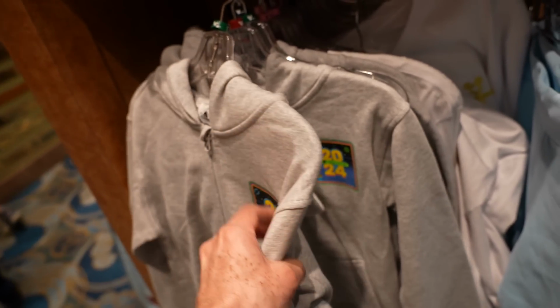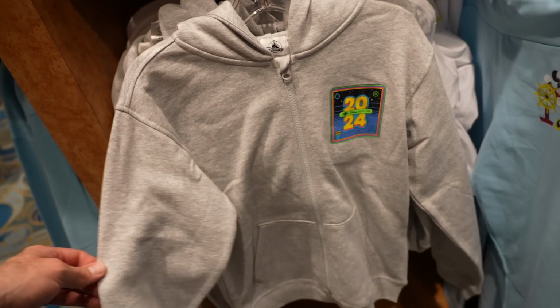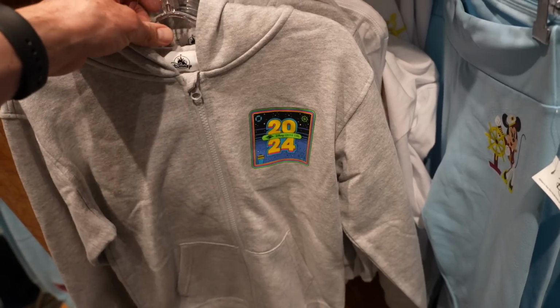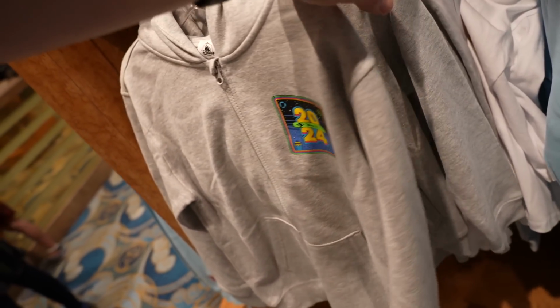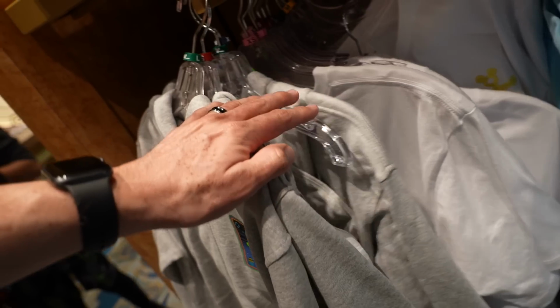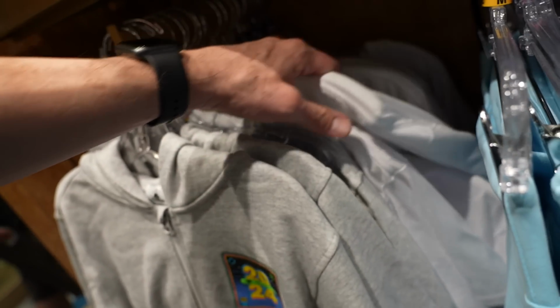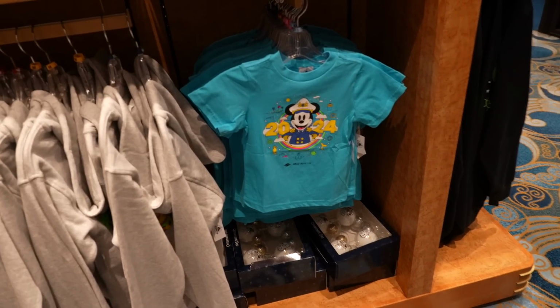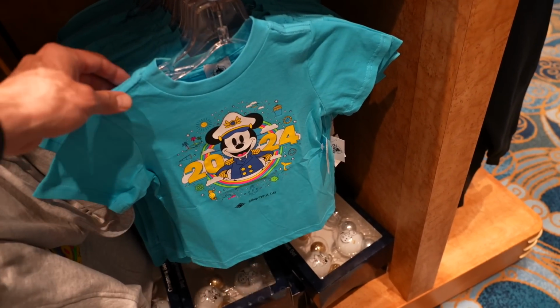This is pretty good. I mean, it is a kind of like a basic Disney hoodie. It says Disney Cruise Line 2024. This one in particular, however, is very large. I don't think that's gonna fit little man. Oh, and it looks like they've only got a few here. The rest is something else. Okay, well, that's not gonna work. This is cute. He doesn't need a t-shirt, but this is cute.